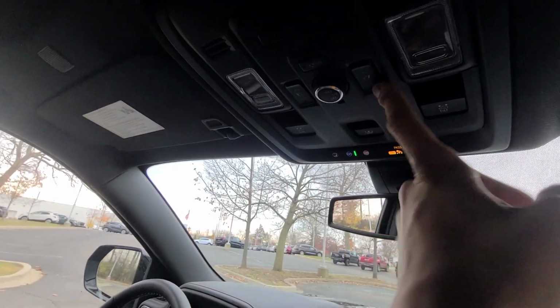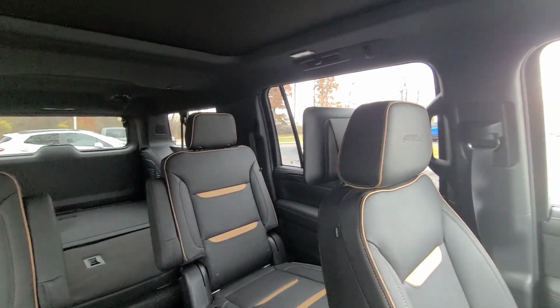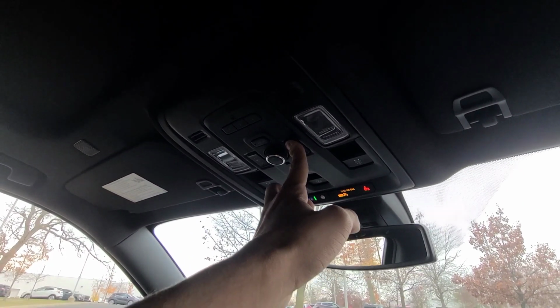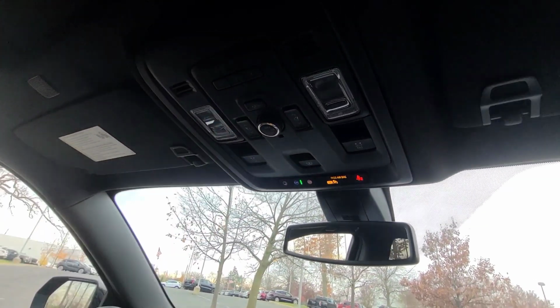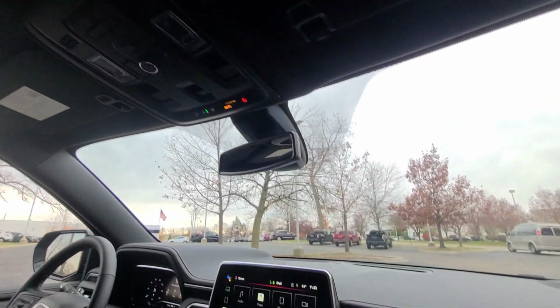And you can actually, I failed to mention this earlier, you can actually fold your third row with these buttons right here. Same thing for the other side, and you can fold them back up. And there's a red light there to show you which one is down and which one's up. Power liftgate control right there, and our home garage link. These do detach, of course, and slide. And Bluetooth microphones mounted up front.